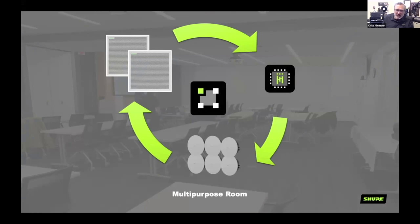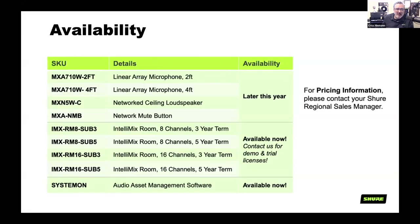You may be wondering, there might even be questions already in the chat feature, when is this stuff ready? Well, later this year is the answer, certainly on the MXA 710, MXN 5WC, the MXA network mute button. All of that will be ready sometime this year. And for reference, all of the IntelliMix Room product is already ready to go. So if you're interested in that, contact us for a demo and trial licenses.